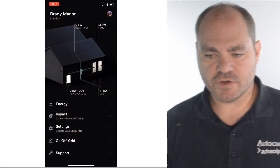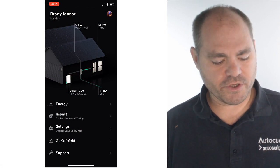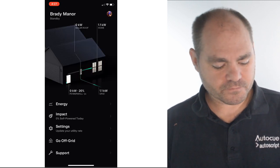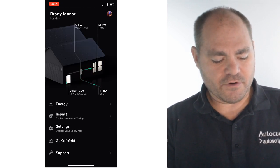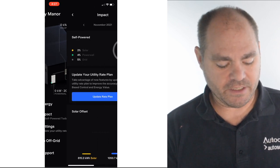But I do see now that it is keeping up. So let's bring that to insert. I mean, it's as big as it's going to get for everybody anyway. The animation looks pretty good. It's not too delayed either. That's actually quite good. So we can see energy, impact, and then third one down is update your utility rates.